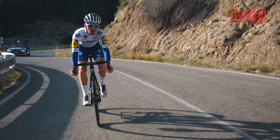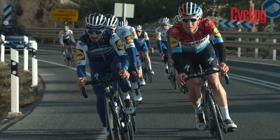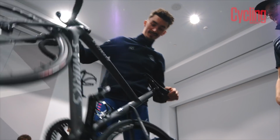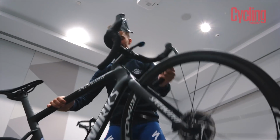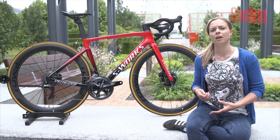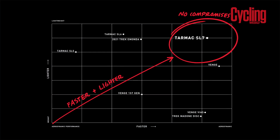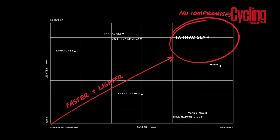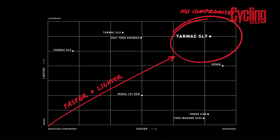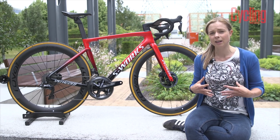So the key justification for creating this bike was what Specialized was seeing happening at the pro ranks. Riders were sometimes unsure which bike to choose for different stages. Apparently the technical director at Deceuninck-Quick-Step has said that this bike really does take away that decision-making process, because what you have is the aerodynamic advantage of the Venge with the lightweight chassis and handling and climbing characteristics of the Tarmac.